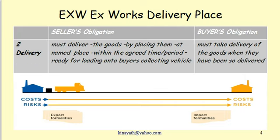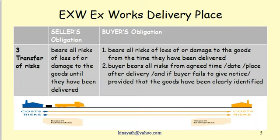Regarding delivery obligations for Ex Works, there are two types of delivery in FCA terms, but in Ex Works there is only one. The seller must deliver by placing the goods at the named place within the agreed period, ready for loading onto the buyer's collecting vehicle. The seller must deliver the goods ready for loading onto the buyer's vehicle. Seller need not load. As far as the buyer is concerned, buyer must take delivery of the goods when they have been so delivered. These are the obligations with respect to delivery.